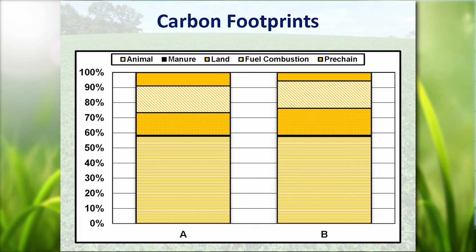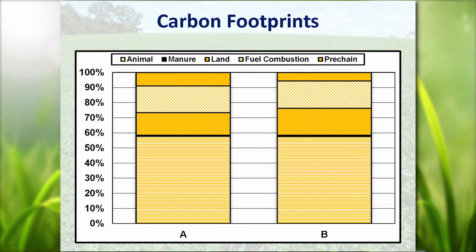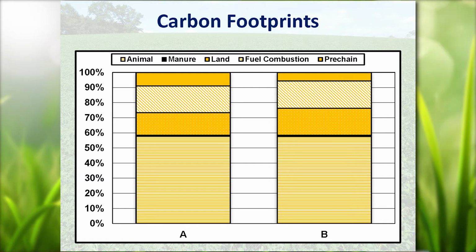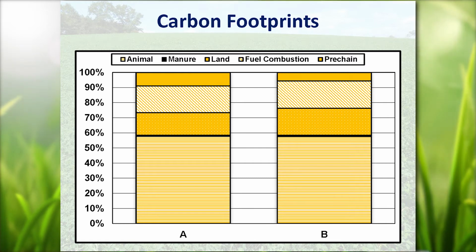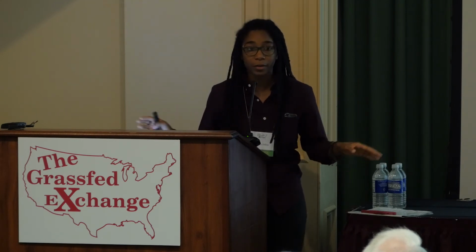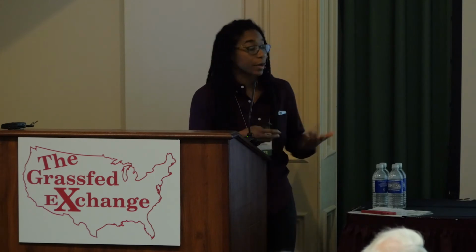This graph is going to show you the total greenhouse gas emissions for System A, which is the one that was purchasing all of its feed, and System B, which is the one that was making all of its feed. On the y-axis, I have it from 0 to 100%. So the carbon footprints between these two are actually very similar. I don't want to compare the two. I don't want to say one system's better than the other because each of you does what you do for a reason based on the resources you have available and your expertise.